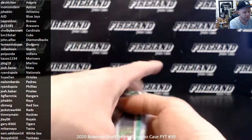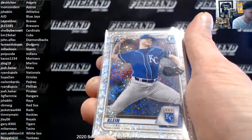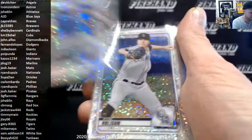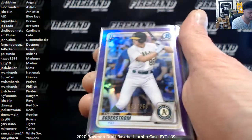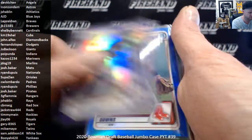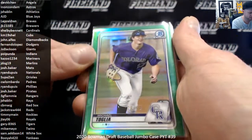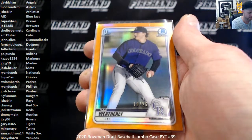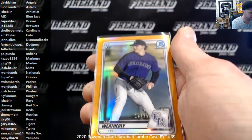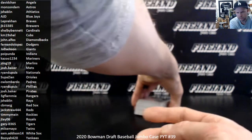Here's a recap. Only got one paper card to 99 or less, a green Logan Allen to 99. On the refractors, not numbered: Sparkle, Will Klein, Ryan Rollison, Trey Cruz, Petey Halpin. Purple to 250, Reed Detmers, Tyler Soderstrom, Blake Rutherford, Ronnie Mauricio. Blue to 150, Jeter Downs, Kyle Nicholas, Jackson Miller. Green to 99, Michael Taglia, Asa Lacy. Gold out of 50, Heston Yerstad and Sam Weatherly, and orange to 25 of Sam Weatherly. Autographs.